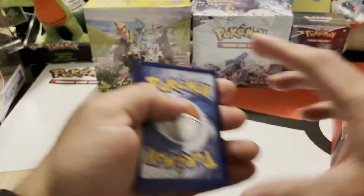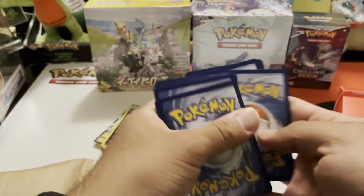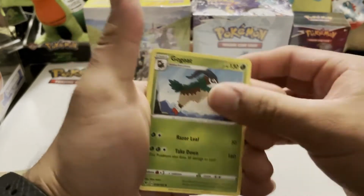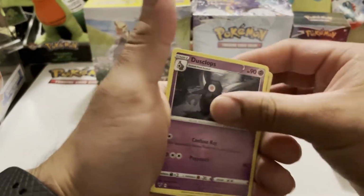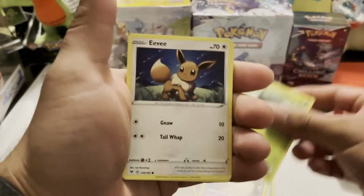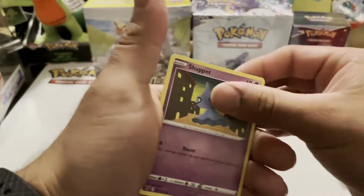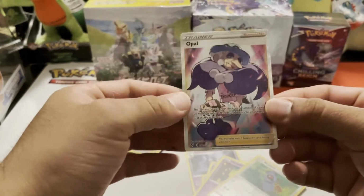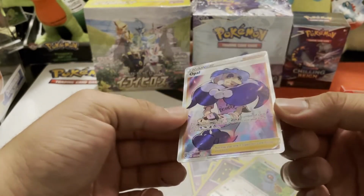There's your free card. 1, 2, 3, 4. And we're going to guess Fire. Okay. Chunkachu. Ooh, for an opal, I'll take it.